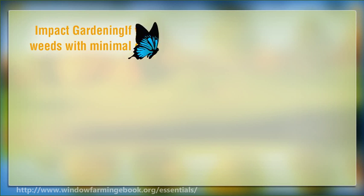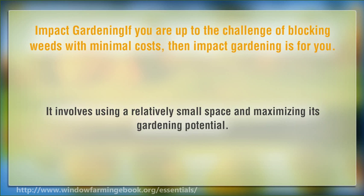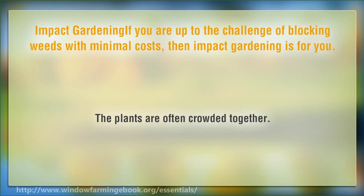Impact gardening. If you are up to the challenge of blocking weeds with minimal costs, then impact gardening is for you. It involves using a relatively small space and maximizing its gardening potential. The plants are often crowded together.